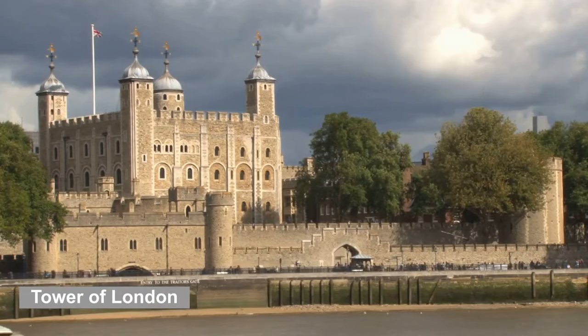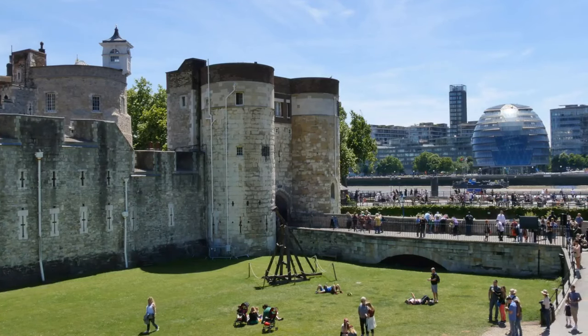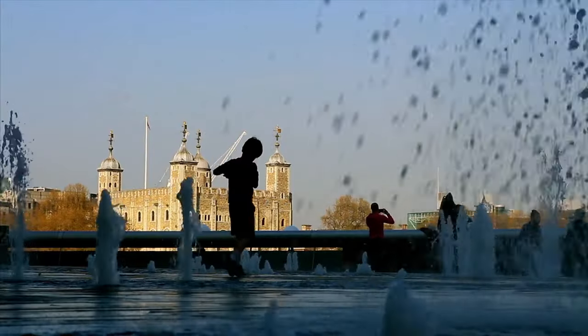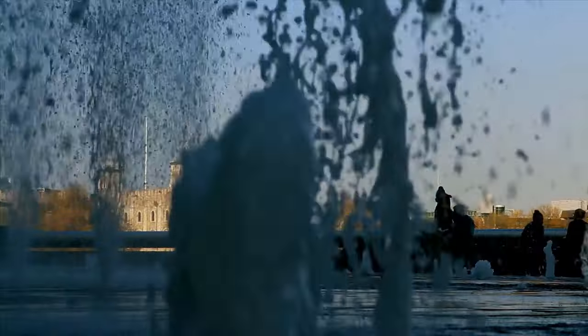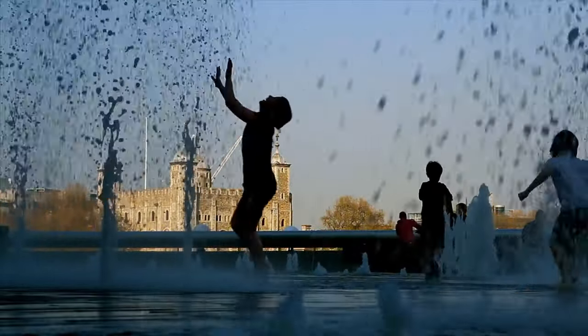Tower of London. The Tower of London is nearby and a must-see. It houses the famous crown jewels, which are ceremonial objects of British kings and queens and a powerful symbol of the British monarchy for 800 years.